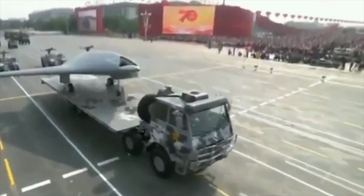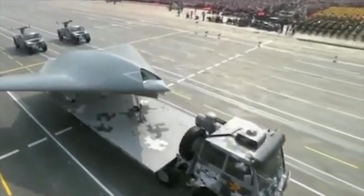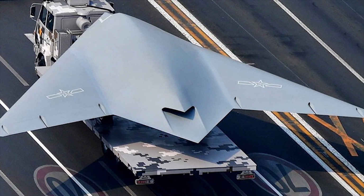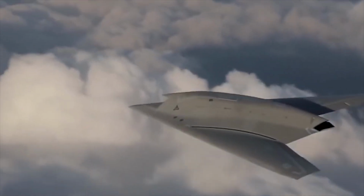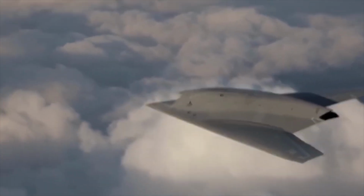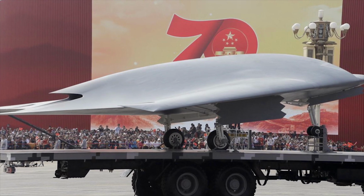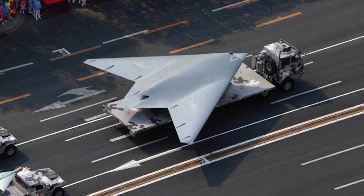GJ11. Chengdu J11 Sharp Sword is a stealth unmanned combat aerial vehicle jointly designed by Shenyang Aircraft Design Institute, Shenyang Aerospace University, and Chengdu Aviation Industry Group. Manufactured by Chengdu, it descends from AVIC 601S program, being one of the proof of concept design winners.